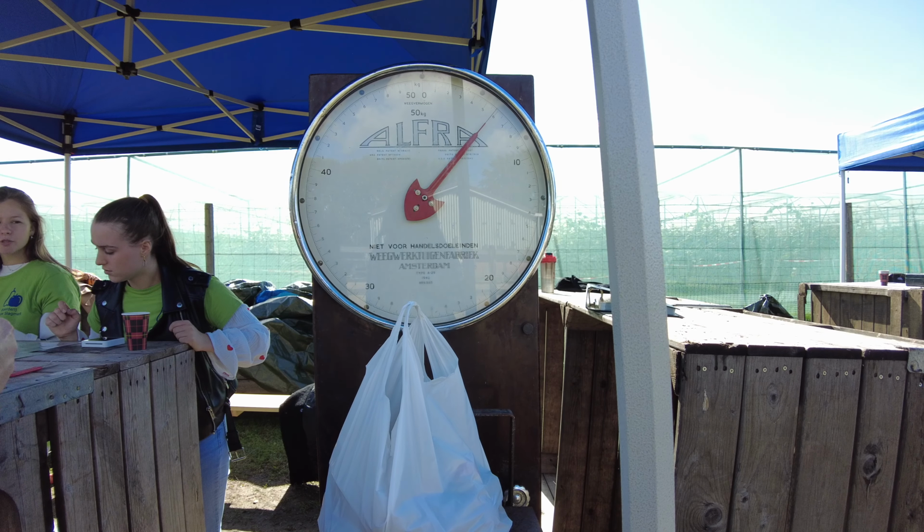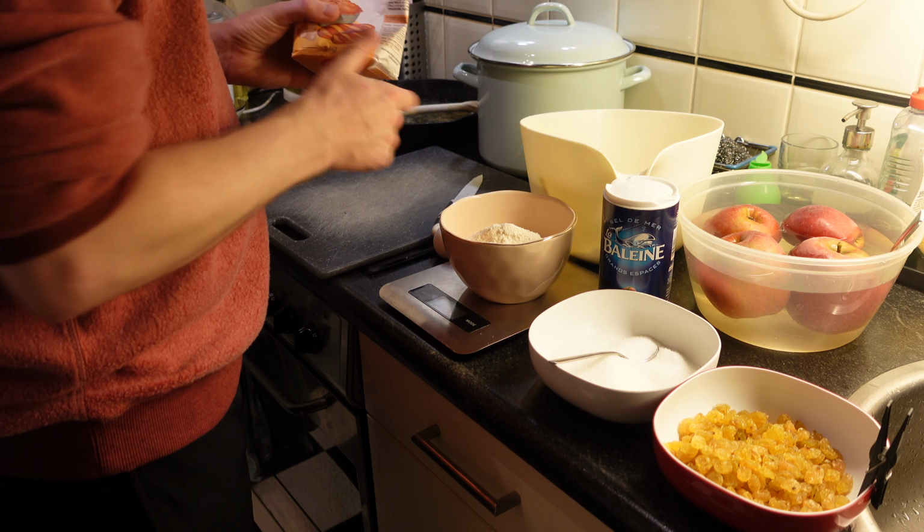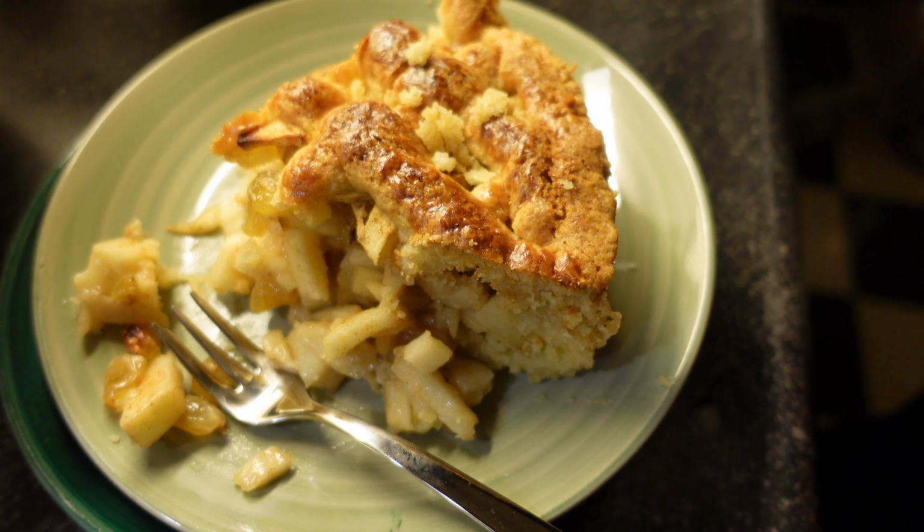And of course, after picking, I believe about 6 to 13 kilos of apples, we had to make an apple tart. I don't know, you guys, I think it was because we picked the apples ourselves, but I kid you not, the apple tart that we made was the best apple tart that I've had in my life. Okay, honestly, I've had so many apple tarts living in the Netherlands, but the one that we made, mwah, it was so good.